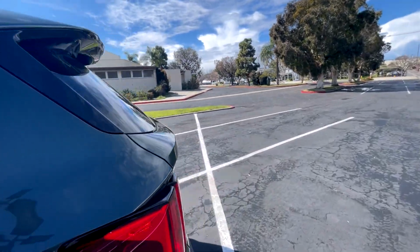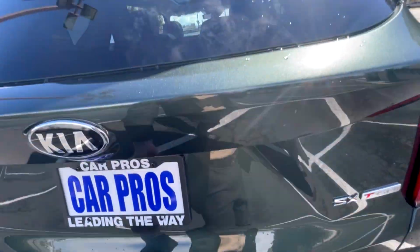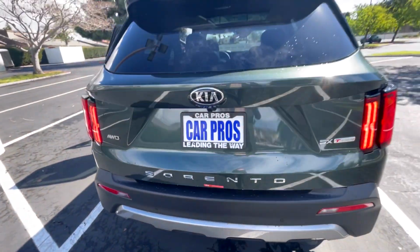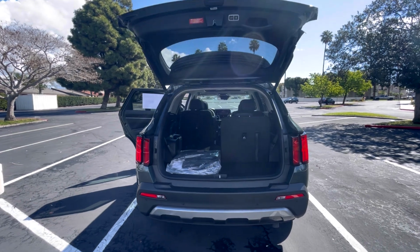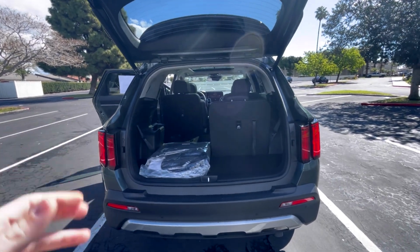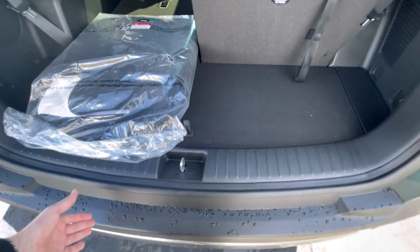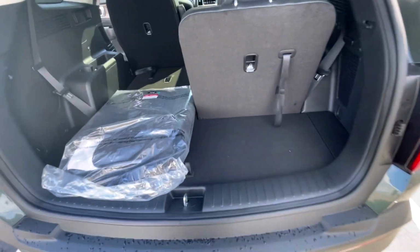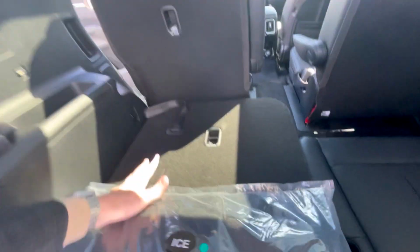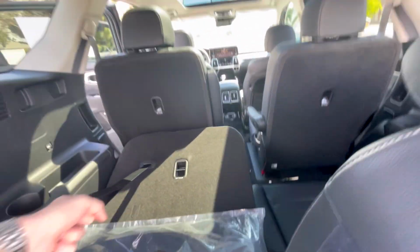We'll open up the trunk as well and take a look at the space. With it being the top of the line, you do get power liftgate, which opens just like that. What's nice is it also has what's called a smart power liftgate, which means that you just need to stand at the back of the car for 3 seconds. Let's say you have a bunch of bags in your hands, and the liftgate will open up automatically without you pressing any buttons.